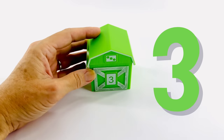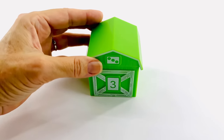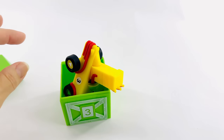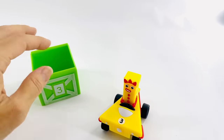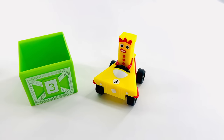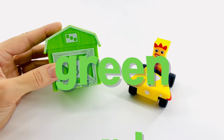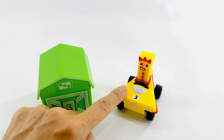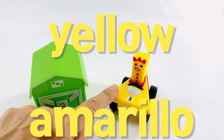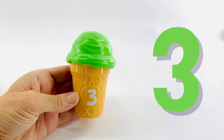Let's count the dots. One, two, three. What's inside? It's number block three. But hey, number block three isn't green. It's yellow. This barn is green. And in Spanish, that's verde. Number block three is yellow. In Spanish, that's amarillo. Ice cream number three.